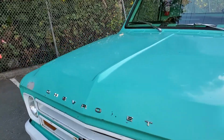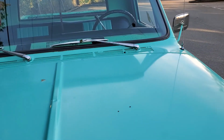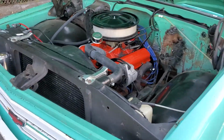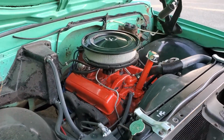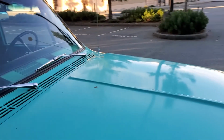Here, I'll show you the motor. Yep, purrs like a kitten. Still has the original ram horn headers. Well, I wouldn't call them headers, manifolds.